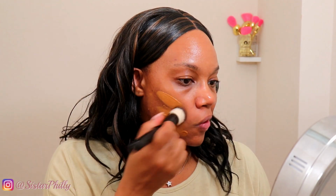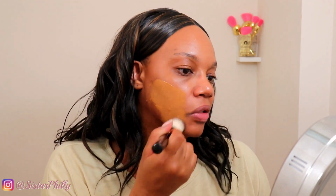And just so you'll know, this Too Faced foundation does retail for $39 and this NYX brush was $15. So I'm just gonna blend it out with this new brush.